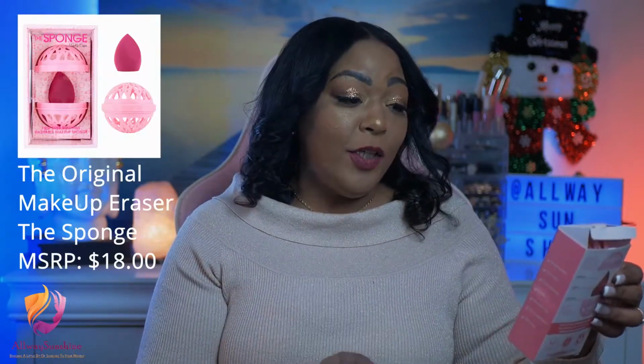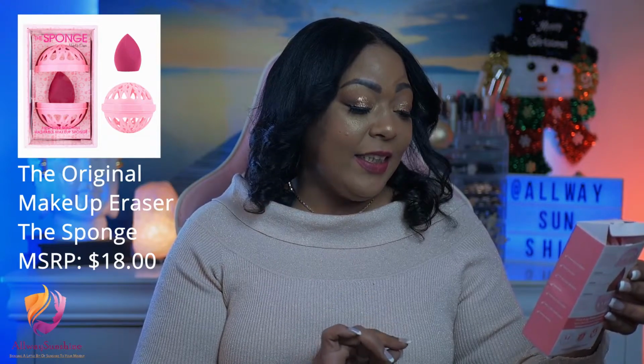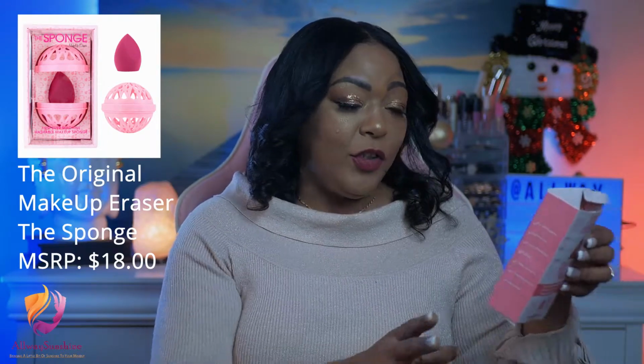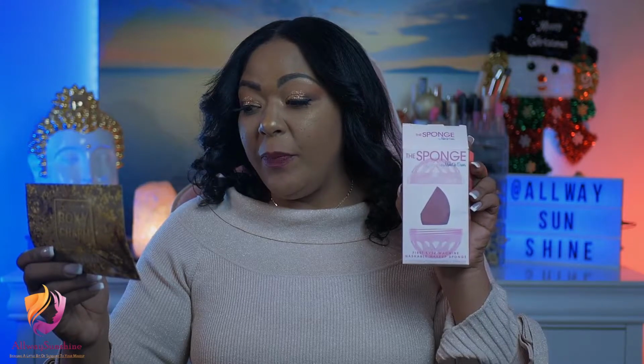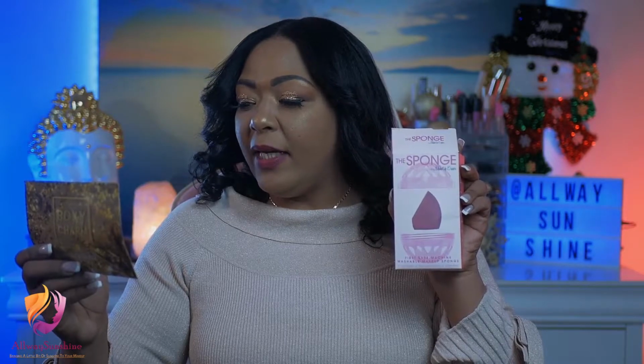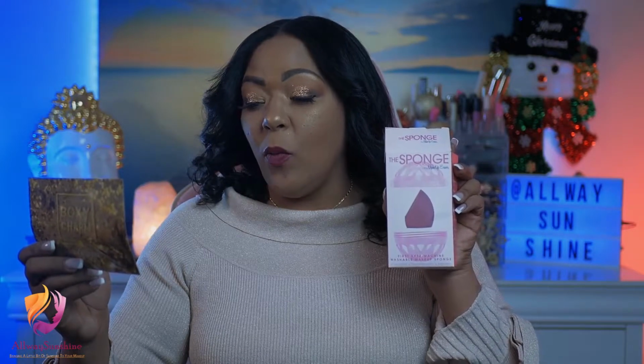Now let's go to our next product, and it is the Sponge by Makeup Eraser. It says this is the first ever machine washable makeup sponge. This is what it looks like. As you guys can see, I did give this baby a use already. Now let's go to our little pamphlet and read a little bit more about it. It says the original makeup eraser, the sponge, the first-time machine washable sponge, specially formulated by the original makeup eraser. It features the same unique wash technology to erase makeup from your sponge simply by machine washing. It does retail for $18.